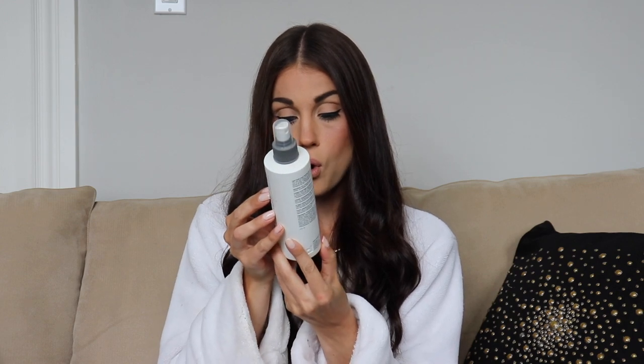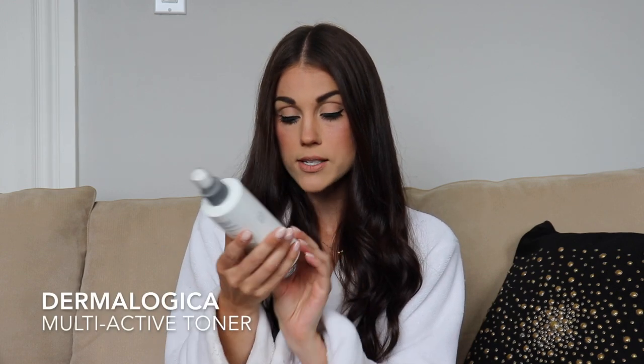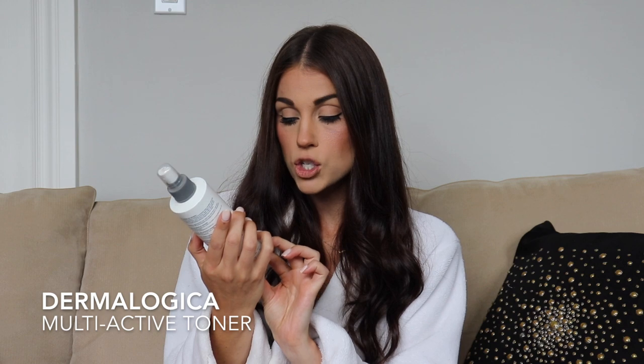back to this one. Also, part of Dermalogica that I do use is this multi-active toner. Now this toner runs for $52 and it is 250 ml. And this toner basically is awesome. You know, it says after cleansing, spray directly over entire face.